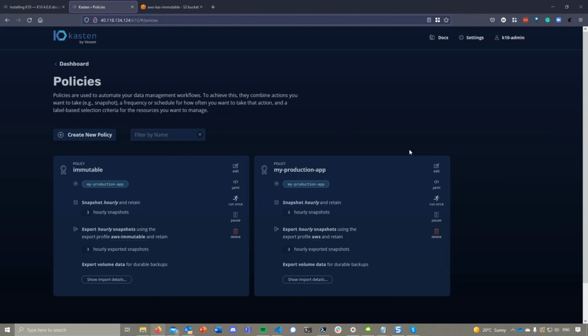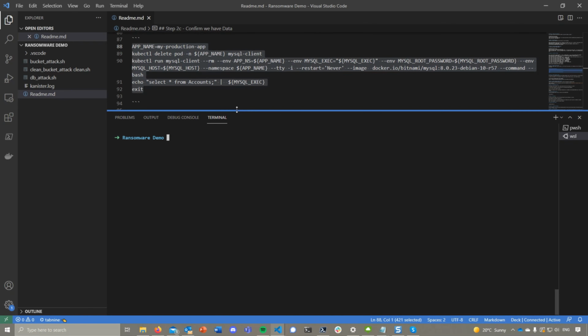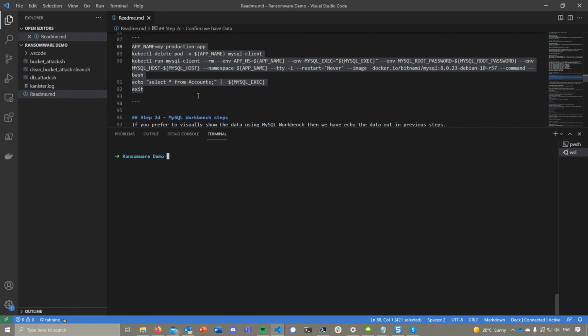So that's a bit of an overview of what K10 looks like, but it wouldn't be a demo if we didn't actually try and break something and show off. Now you're talking. Yeah, so that's the overview.